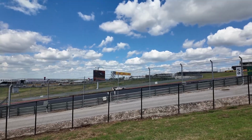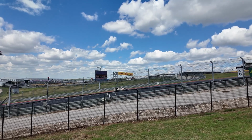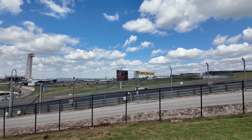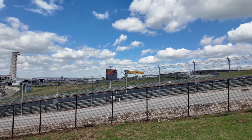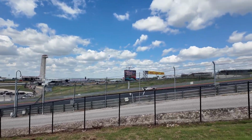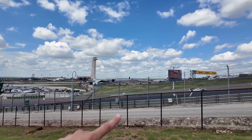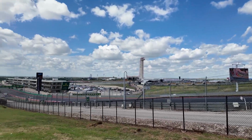The thing I heard, Porsche just stalled and is sitting at the end of the pit lane entrance. This might cause a yellow, at least, maybe even a safety car, depending on if they can move it or not. Yeah, there's the yellow flag. We might get a safety car.